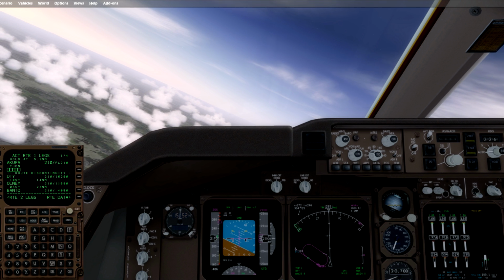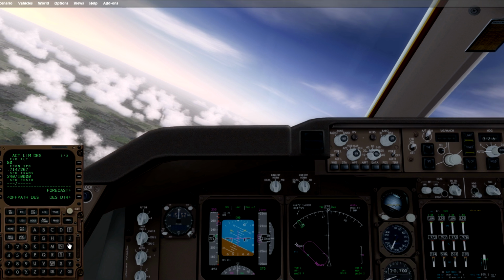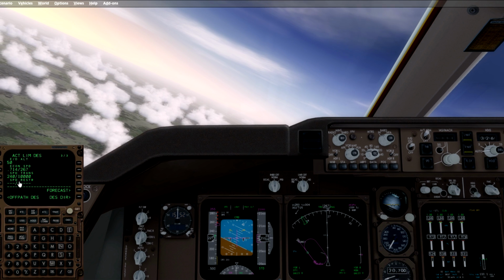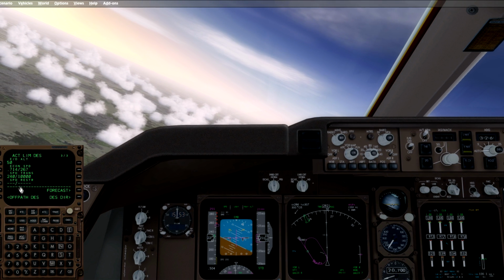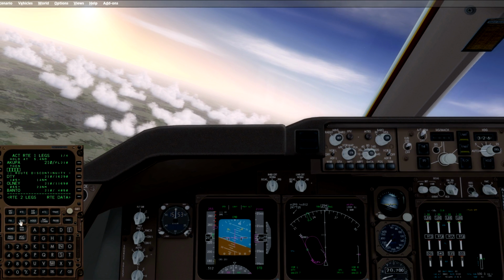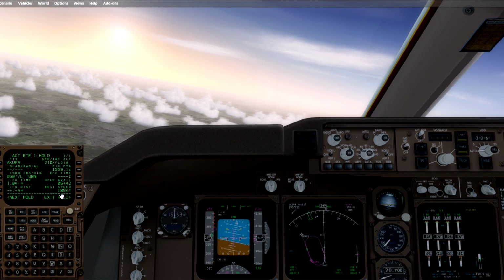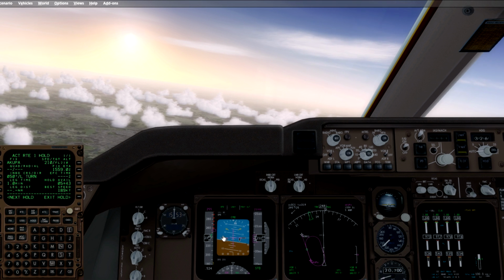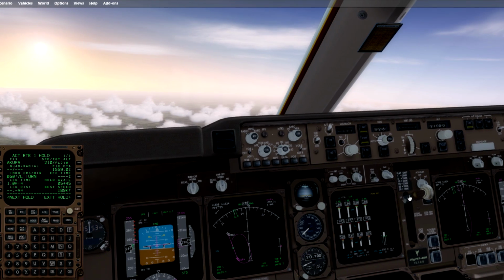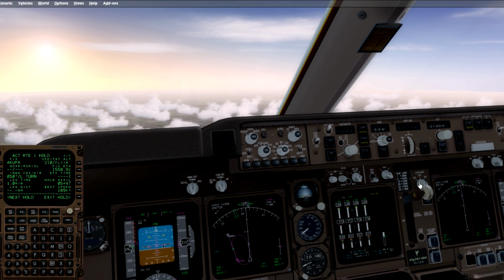If you look at the speed demand here, it's going back up to 250. Why is it doing that? Why on earth is it doing that? That's just ridiculous. It shouldn't be doing that. Let's go back into the hold. Yeah, target speed 210. There's absolutely no reason why it should be roaring off towards this speed here. Absolutely no reason at all why it should be doing that.